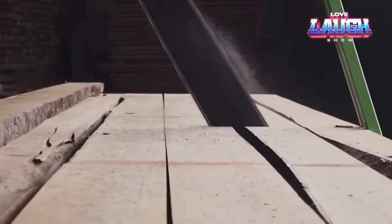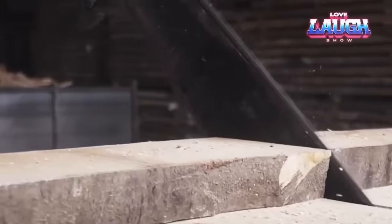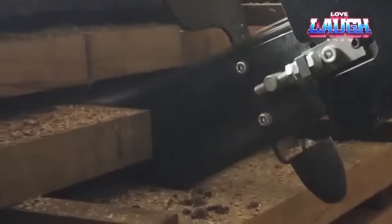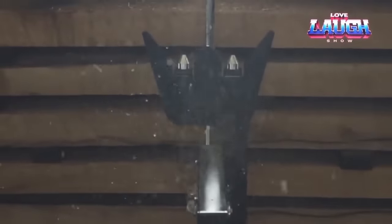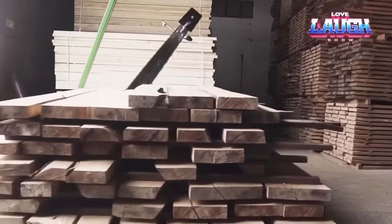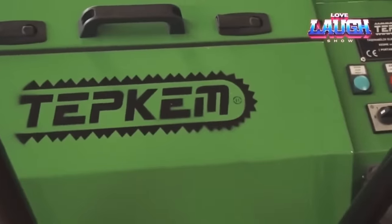The modular design adds versatility, allowing easy blade swaps for various tasks. Ideal for both professionals and DIY enthusiasts, the Tepkim revolutionizes woodcutting, offering portability, power, and safety in a single package.